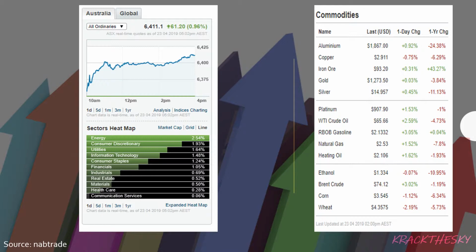We had gold and silver on the move, followed up by platinum. West Texas Intermediate crude was up 2.5%. Soft commodities were down.